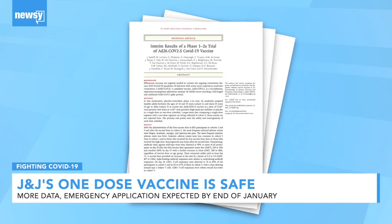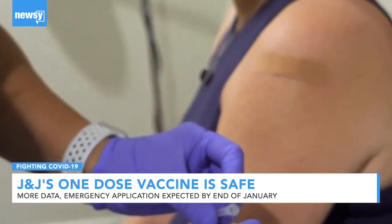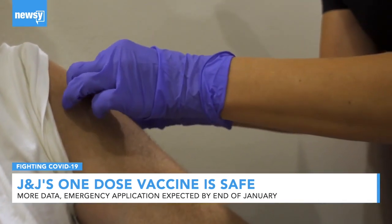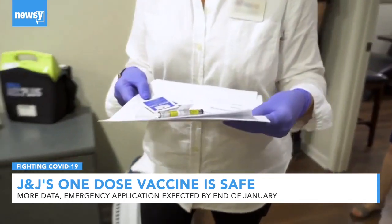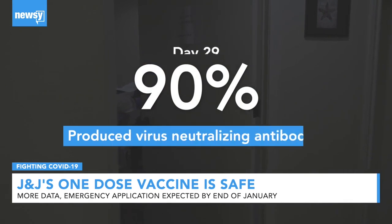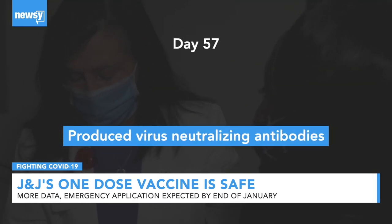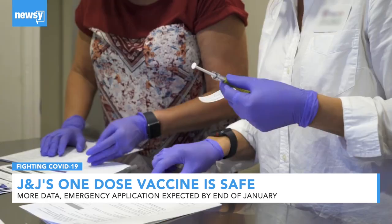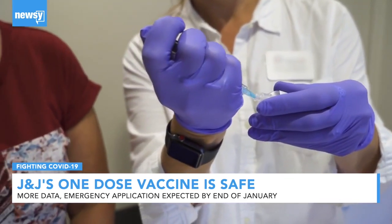In the latest issue of the New England Journal of Medicine, data shows J&J tested 805 volunteers between 18 and 55 and 65 and older. They either got a placebo, a low dose, or high dose of the shot. Some got a second booster. 90% of the volunteers produced virus-neutralizing antibodies 29 days later. By day 57, all volunteers had antibodies regardless of dose or age group. The 18 to 55 age group remained stable for at least 71 days.